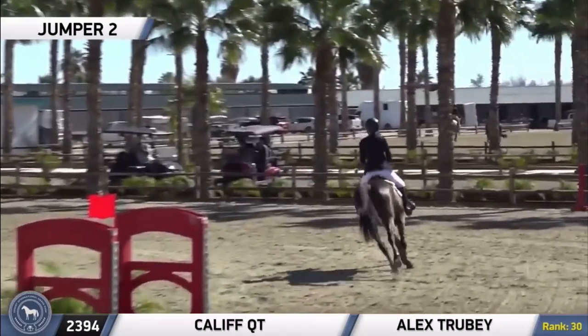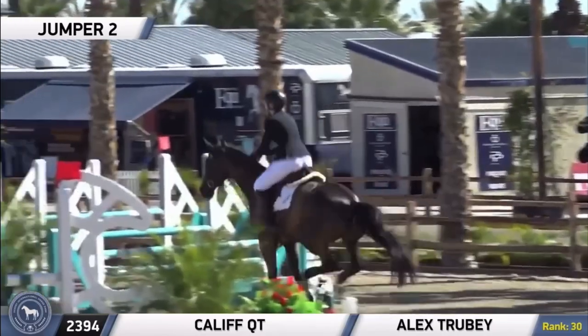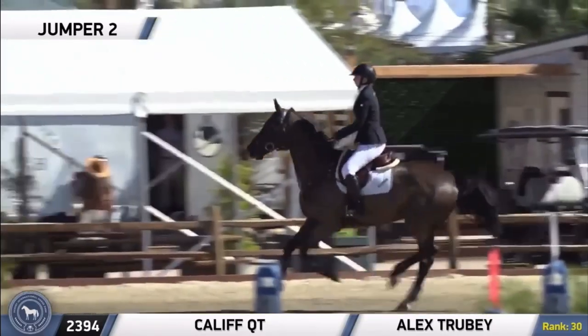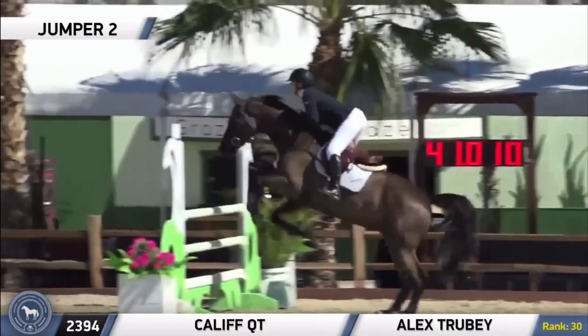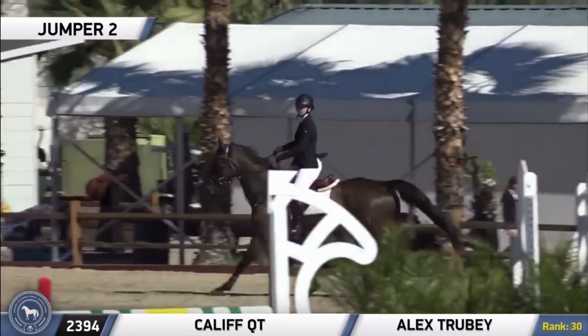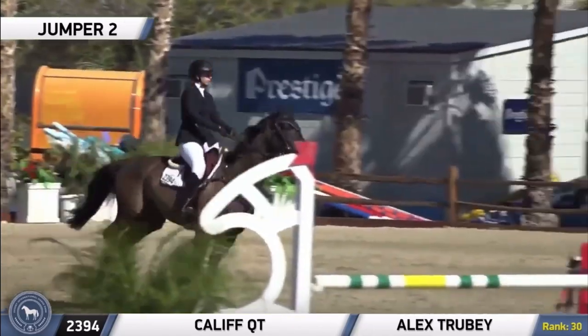And then we come around here to this triple bar and I saw the really deep distance and I was freaking out. I was like, oh my God, it's so deep to the triple bar, oh no. And he just popped over it. So I don't know why I was freaking out. And then we found a really nice distance into the triple and he jumps through really nice, like he always does. And then rolling back to this yellow oxer.